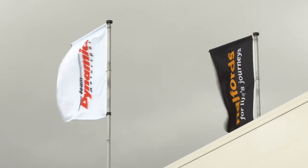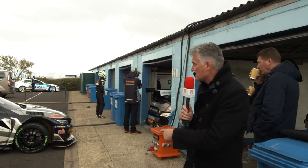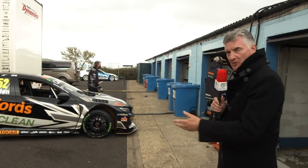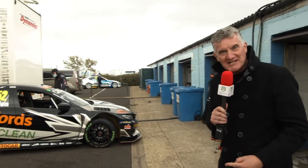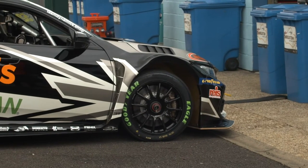Got Gordon Shedden's car. There's Gordon standing there getting ready. This is the car that had to have a new front end after the race one incident. Don't think there's any stewards looking at that. I think he actually got penalised enough by ending up in the wall, to be honest. But the guys have done a fantastic job. You wouldn't know that two hours ago this car didn't have a front end on it. So fair play to the team. They've done a great job.